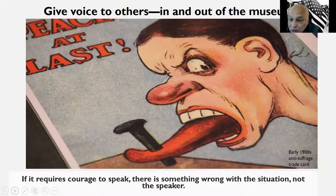And again, from my brain, it's not profound, if it requires courage to speak, there is something wrong with the situation, not the speaker, and there are no exceptions. And there are times, unfortunately, when it does require courage to speak, but it should never require courage to speak. If it does, there's something wrong with that situation. We need to find ways to give voice to others.